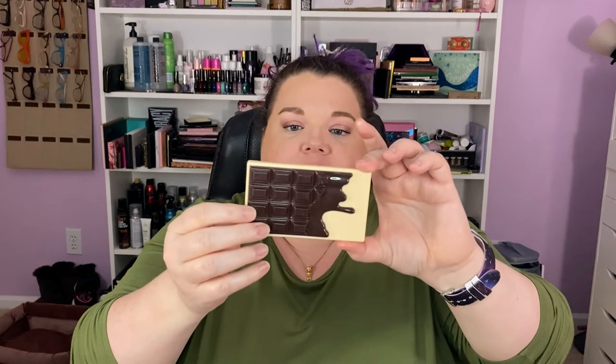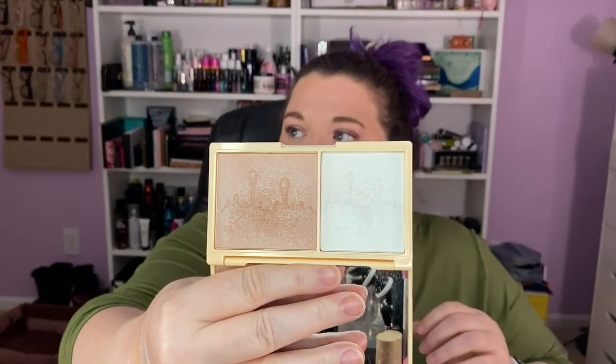Here is I Heart Revolution Fondue. And it's one of these little chocolate bar things. Oh, okay. Now I see. Okay. This is fondue. Let's see. I'll swatch both of these. Is that a highlighter? Yeah, that's a highlighter. The first one definitely is, obviously. Oh, wow. They're all on top of each other there. Look at that. That one's too dark, but that top one is beautiful.